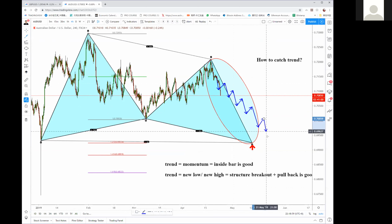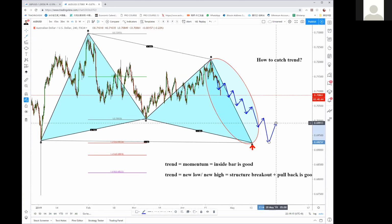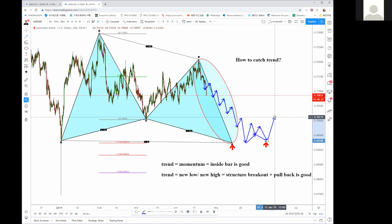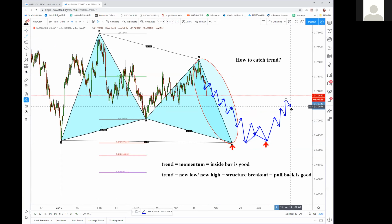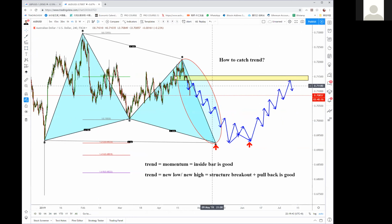And when should you take your target? When the big harmonic pattern tells you 0.69 is a strong reversal point, you better take all of your profit and try to find some bullish pattern from here, and then go in with a bullish plan. And when the bullish trend is successful, inside bar or structural breakout and pullback, you try to catch this kind of wave all the way till the previous very important structure like this. So I can preview the future market's move, and I know exactly where I should go with this market. Do you understand or not?